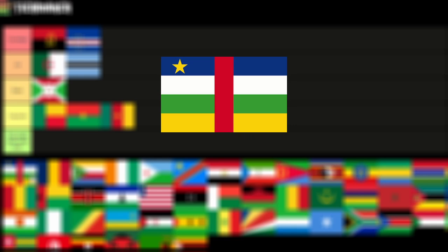Drapeau de la République Centrafricaine is characterized by 4 horizontal stripes of blue, white, green, and yellow, with a single vertical band of red running down the middle and a yellow 5-pointed star in the upper left corner. Now, this is one of the flags that doesn't shy away from its own history.